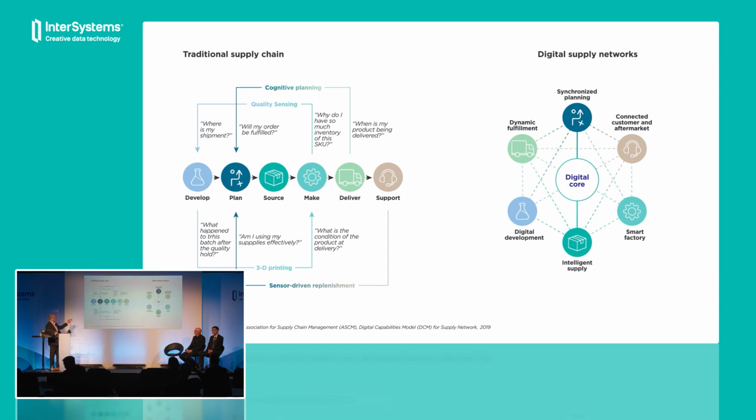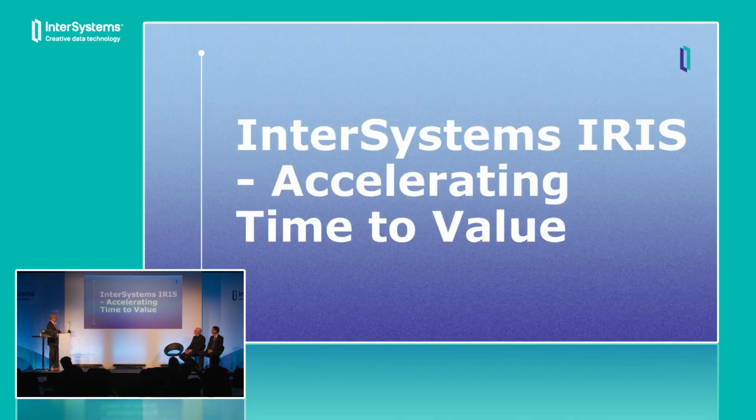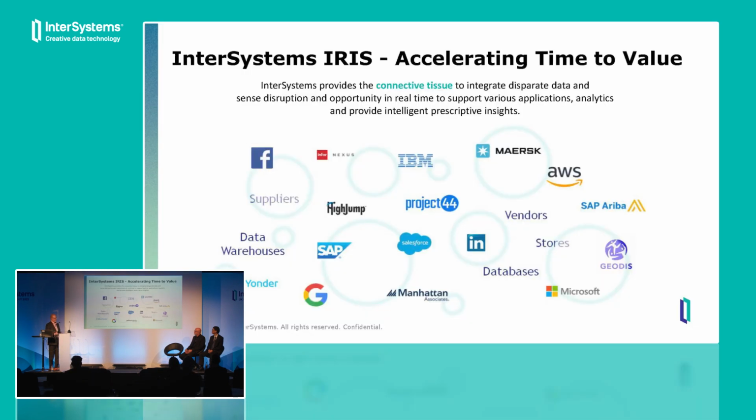We work very closely with Deloitte when we put this together. And the digital core, in my opinion, you could replace with InterSystems IRIS, because that's exactly where we play in this whole supply chain initiative. So what do we mean by accelerating time to value?